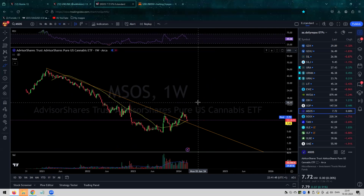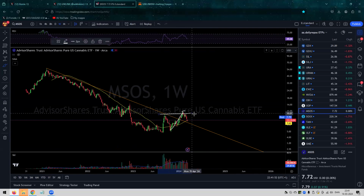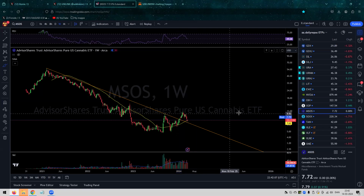MSOS here, that's cannabis. Bit of an iffy one, but again, some people want to have it on. Basically breaking out here, making a new high, which is good. And now we're basically coming in for a big retest of the golden and the 30 weekly. So we have the stage 2 breakout attempt. Then we have the retest. And now we need the confirmation. Basically, when you clear that high there, you have the confirmation. And that's cannabis.